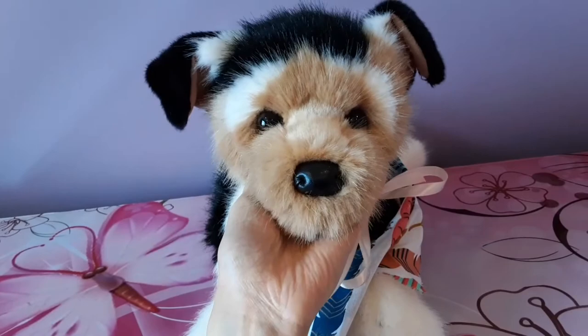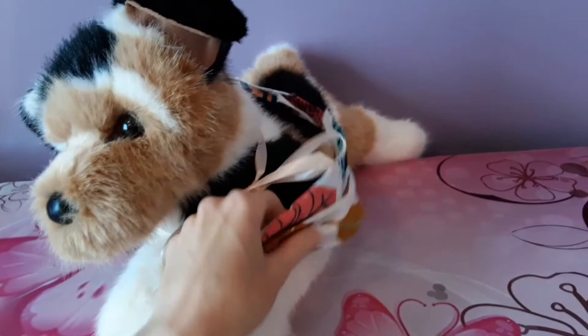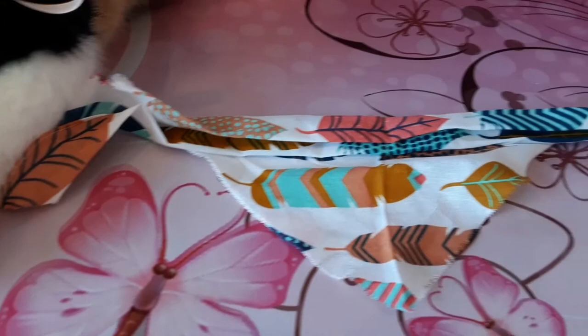Oh, his little bandana's coming off, but that's a really sweet little extra touch. I'll have to retie it, but look at that. It's got a nice little feather, leafy sort of design. And that was the little pink bow that came, or I guess they said a peach bow that came with him, just so you know exactly which one you're getting. He really is so perfect.